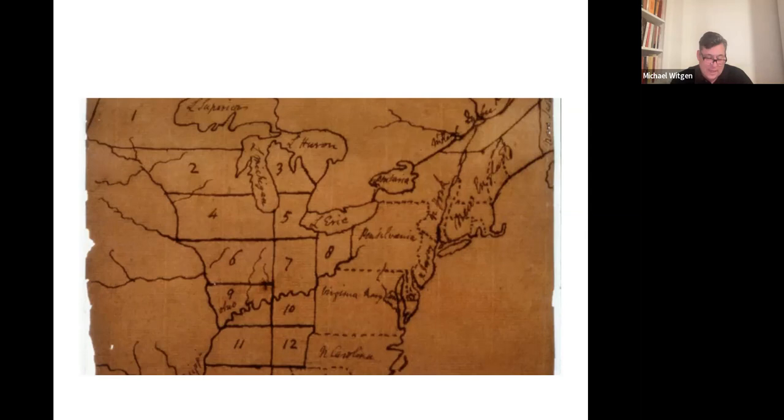The Northwest Ordinance reflected Thomas Jefferson's vision of a future for Native peoples living on lands claimed by the United States. Their homelands would be ceded to the U.S.